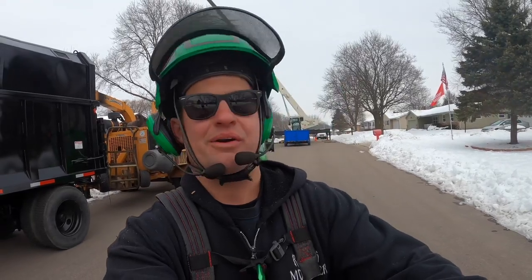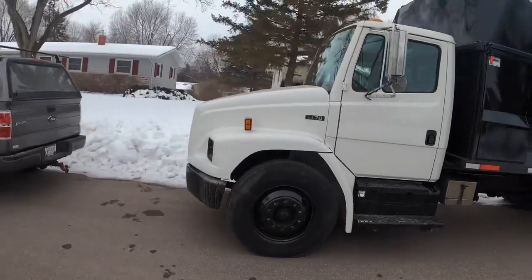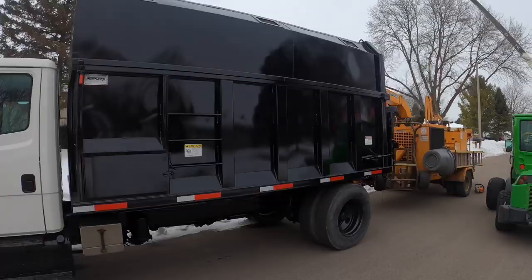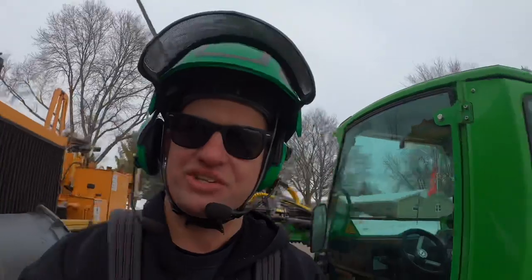We finally got our very first chipper truck with a top, and today is the first time we're gonna be chipping into it. This is pretty exciting. Here it is, a Freightliner FL70 with 8.3 Cummins and a 6-speed manual, 14.5-foot box, 7 feet tall. This thing should hold some chips.